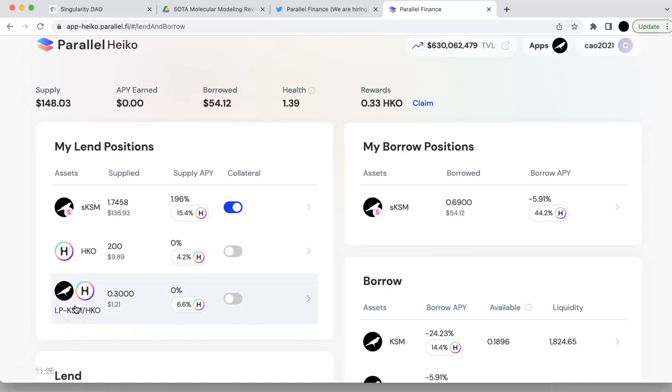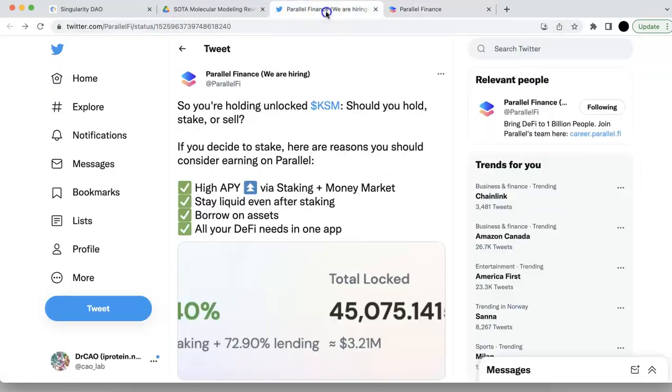Basically, I just shared the news about the locked KSM. Now you get it back, and I also showed you how to use Pioneer Finance and stake the KSM. Of course, there will be some other platforms you can stake the KSM. I'm going to demo them in future videos, and also I'll make a video to compare different APYs. So you should do your own research and figure out what is the best way to utilize your KSM.